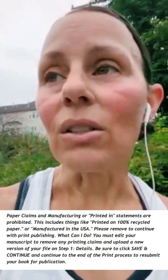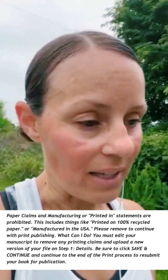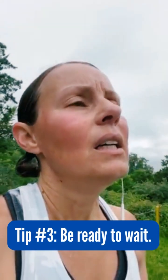But Draft2Digital sent me a notice that said, hey, you can't claim that things are printed on anything or specifically anywhere. So I had to redo that and resubmit it and then wait for the proof copy to be approved and then order the proof copy.